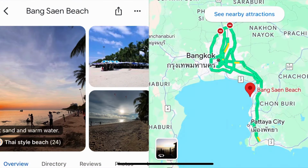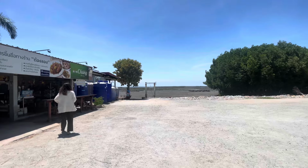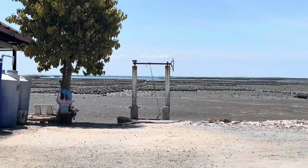We've driven for about an hour on the way back to Bangkok, but we're stopping off here in a place called Bang Sen. I think I'm saying that right. So, like by the beach here, I think. I'm not sure what all that is over there. It looks a bit weird.